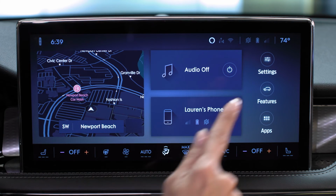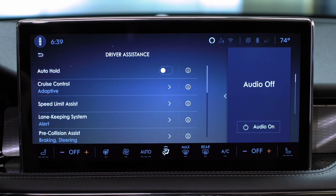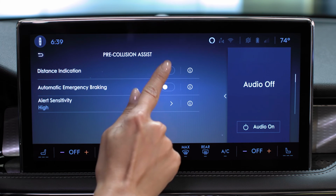You can also turn off the distance indicator, which displays the time gap between your vehicle and vehicles traveling in the same direction ahead of you. Press Features, press Driver Assistance, press Pre-collision Assist, select distance indication on or off.